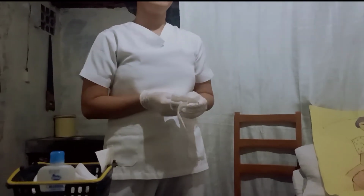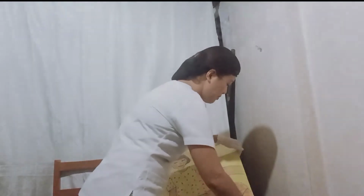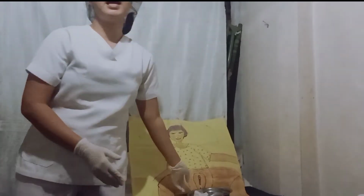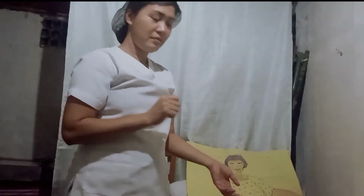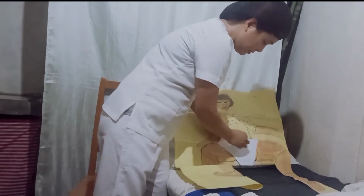And lastly, remove the patient from the bedpan, turn to the side, and dry the buttocks. Excuse me, ma'am. And lastly, the last procedure: put on an adult diaper or sanitary pad.